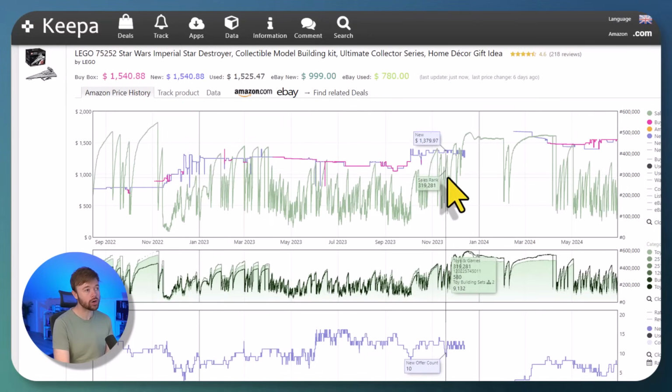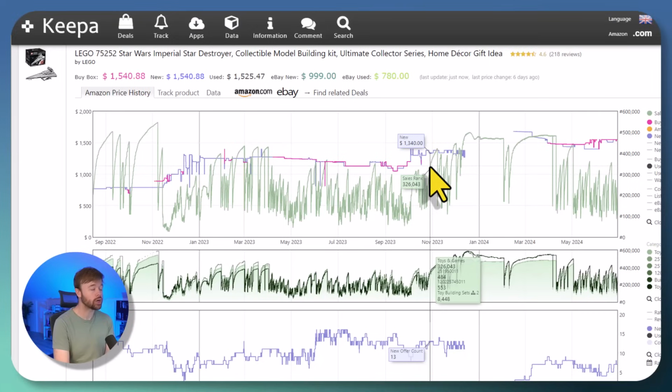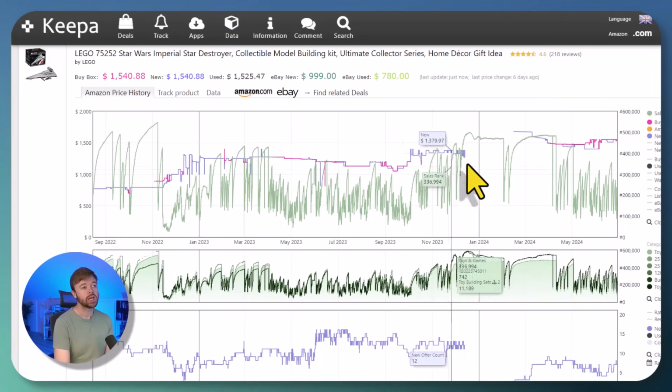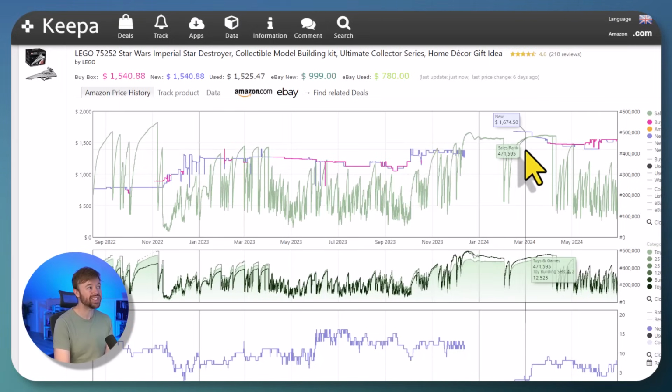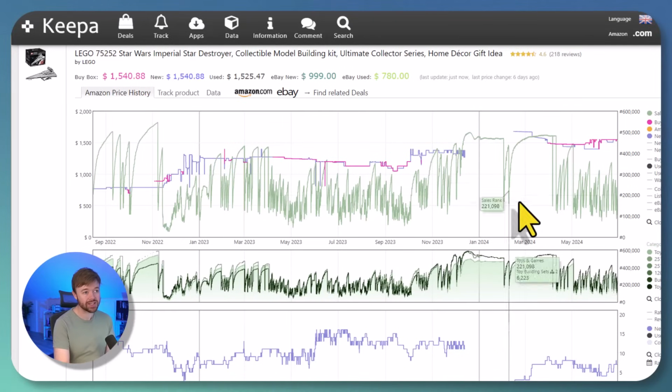If you waited longer, it did hit around $1,400 at the end of the first year of its retirement here in 2023, and more recently in 2024, we've seen it selling for $1,600. Right now on Amazon, the buy box on this set is $1,540. So again, it's a $700 set right now, a year and a half after retirement. It is selling for over double its original MSRP, and we do see sales on it. I can see the sales rank is moving here. We do have sales on Amazon at this $1,500 purchase price.